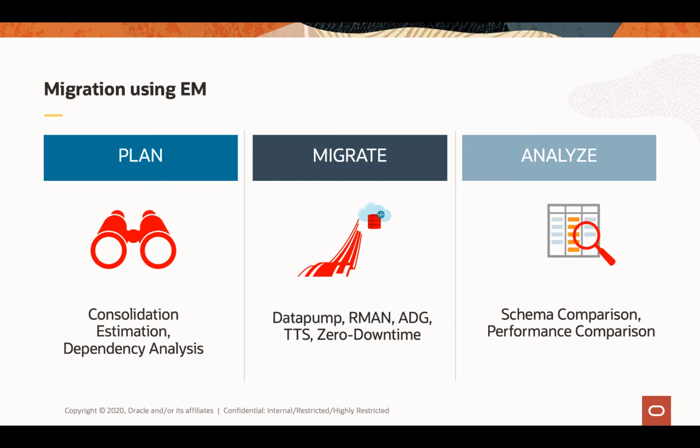In the migration phase, they try to choose the right migration method suitable for their environment. So it can be a Data Pump based migration, an RMAN based migration, Advanced Data Guard based migration, transportable tablespaces, or zero downtime migrations, etc.